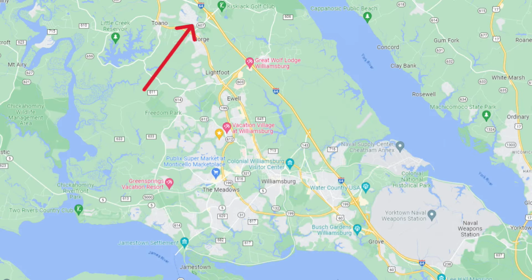Okay, we're going to finish up in Toano, and this is a couple miles north of where we just were, and we're in the neighborhood of Mirror Lake Estates. So this is a great neighborhood for anyone looking for a starter home, or maybe a first-time move-up like this home here might be. So here you're going to find a lot of ranch-style homes.